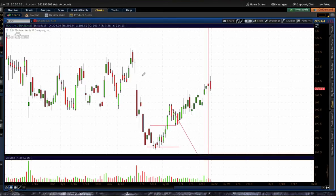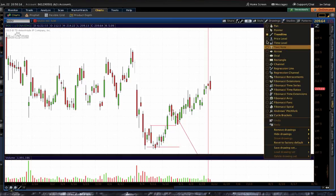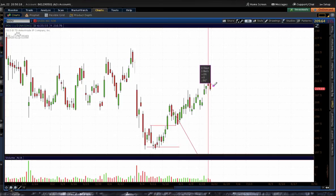I'm going to mark that as a potential gap fill attempt. Now, for those of you who know gap trading, when a gap fills, what generally happens? Well, there's an 80% chance that the stock will drop. So this is what my forecast is for Baidu. I think that it could come back down at least this far, which doesn't look like much, but that could be a $4 drop to fill this gap.